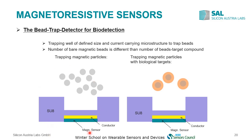Now, in this so-called bead trap detector for biodetection, we have a magnetic sensor, the GMR sensor, and on top of it we have a conductor. On top of that we have a trap, or a well, and if we apply a current to the conductor, the magnetic field from this current will attract the beads, and the beads will fill the trap. The number of beads that fit into the trap depends on the size of the beads and the size of the trap. If we have a sample, say a sample of blood, with bacteria in it which we want to target, then each bead will be bigger in size because of the attached bacteria.